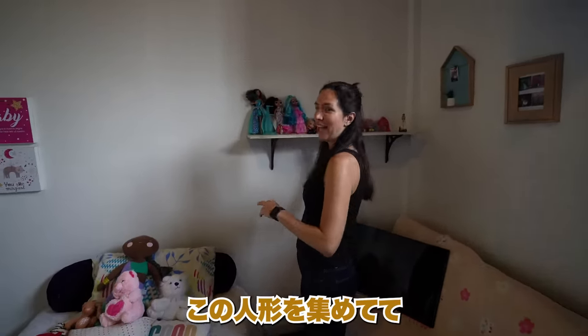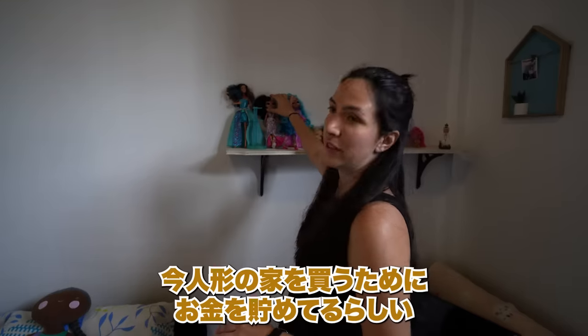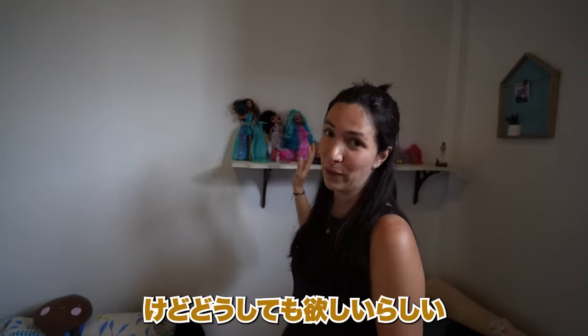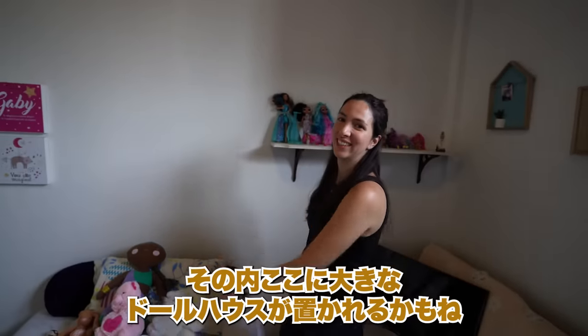She has this collection and she's actually saving up to buy these doll houses. I've heard it is super expensive and that's what she really wants right now. So probably one day we'll see it here with a big doll house.